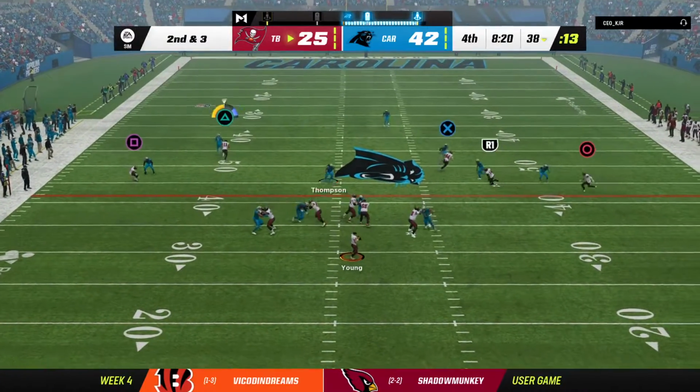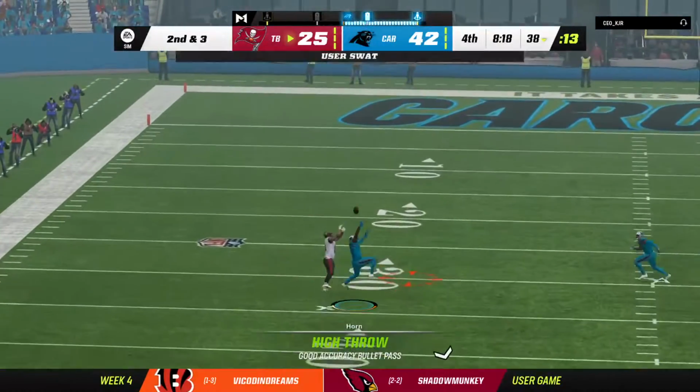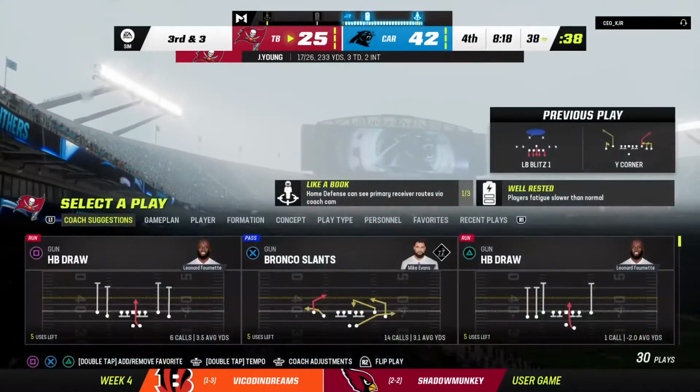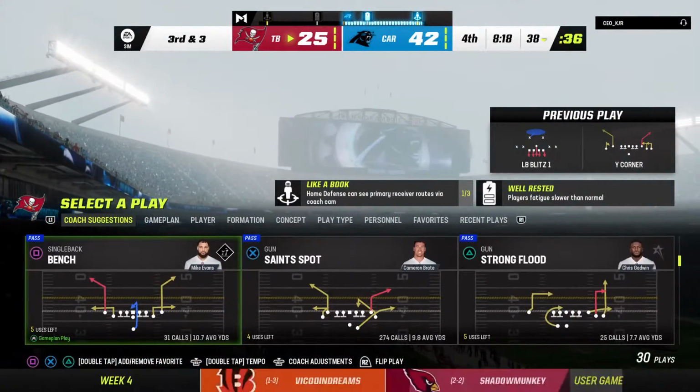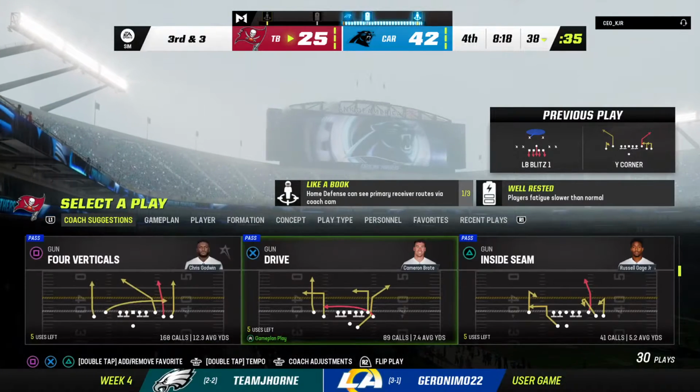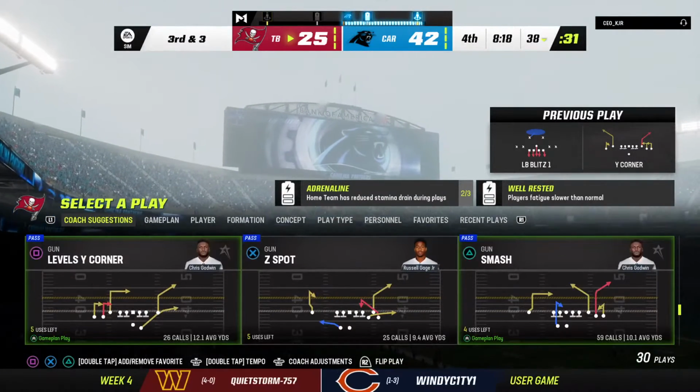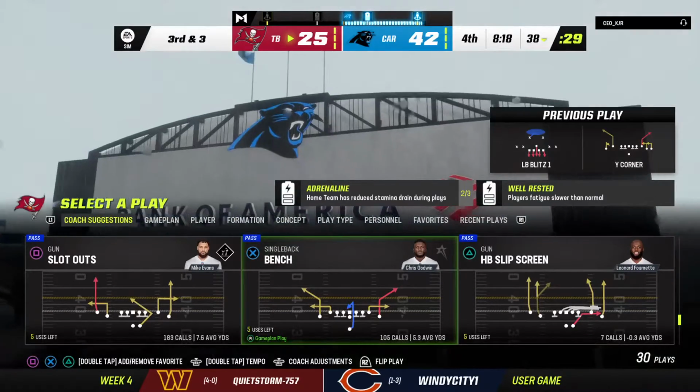To throw again on second down. Young. And it's knocked away and incomplete. Even with such a big lead late, the effort hasn't lasted one bit. If the offense wants to score some points in this one, they're going to have to earn it. These guys are not giving up anything.